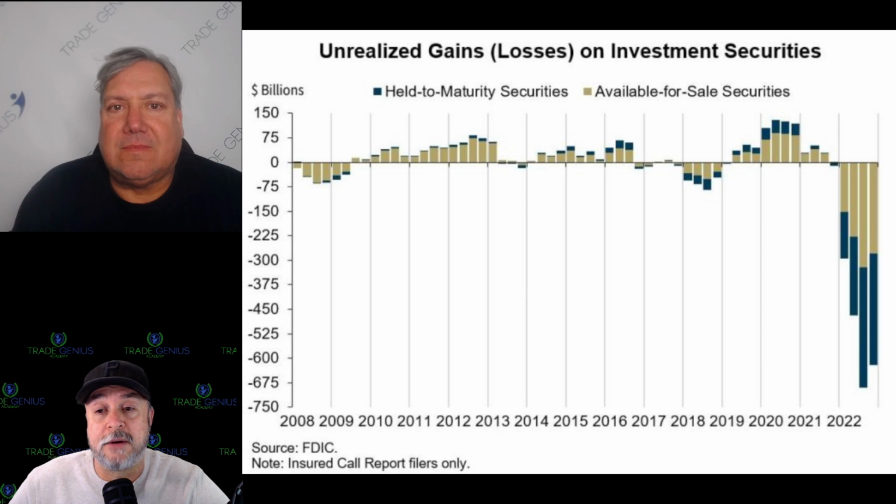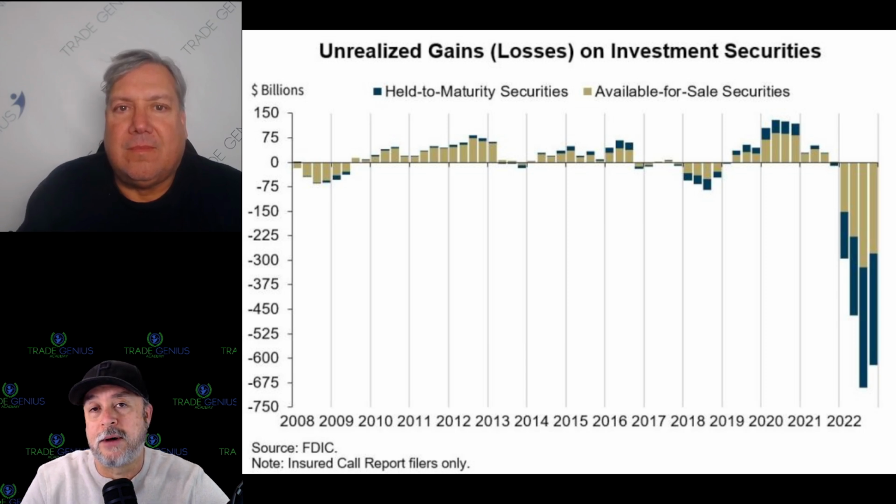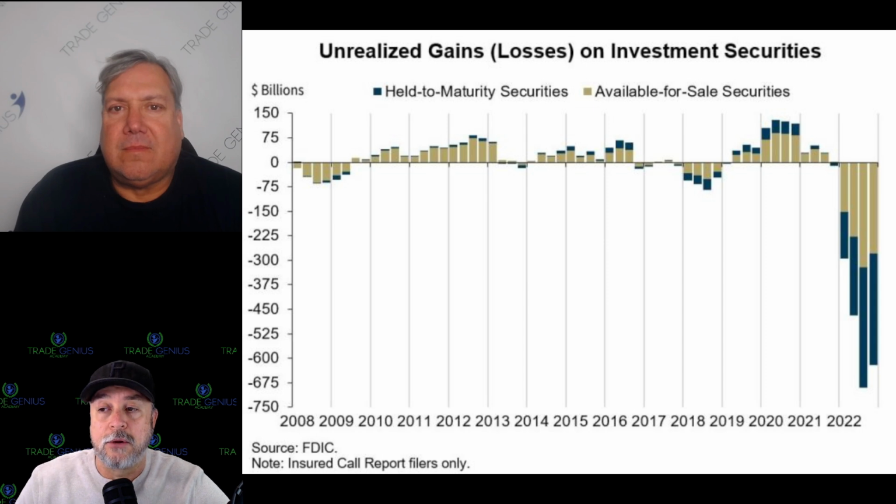It's really severe here. We were talking about held to maturity securities that are getting down toward negative 700 billion in unrealized losses. Go look at 2008. You guys understand what 2008 was and how that played out eventually. You had week after week after week of selling as we got into the final parts of that bear market. But look at the situation here.